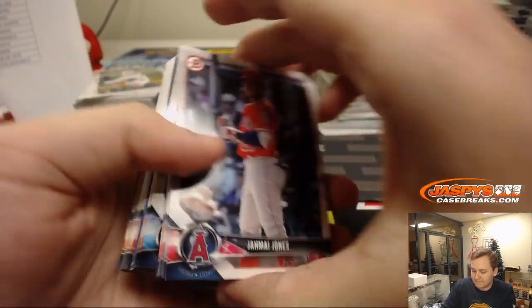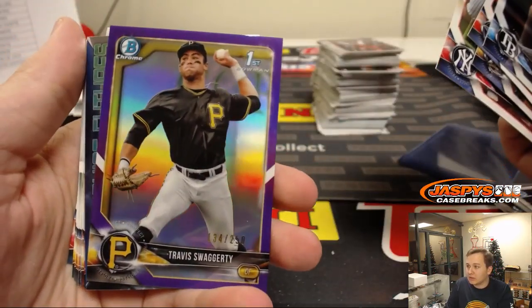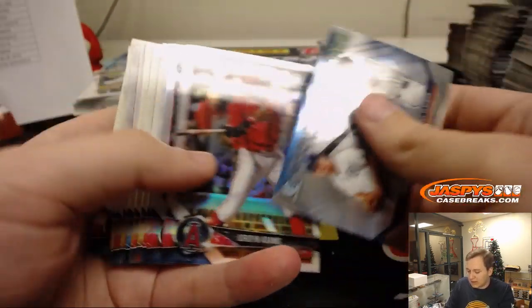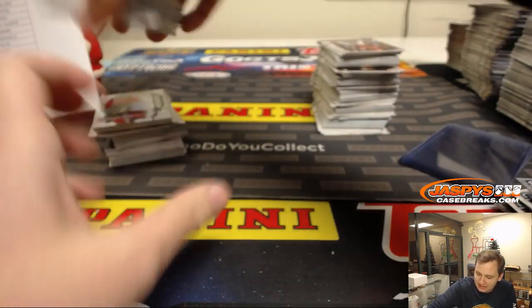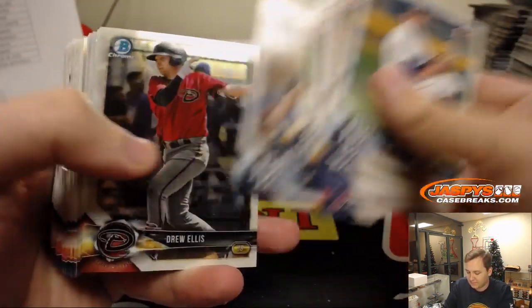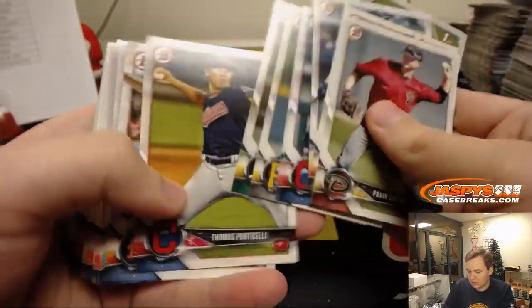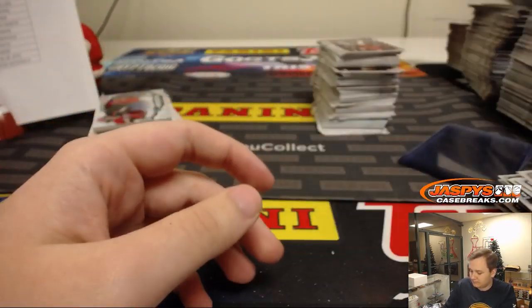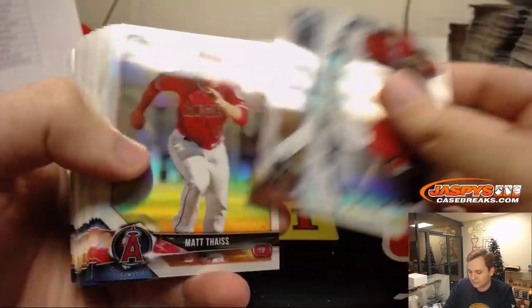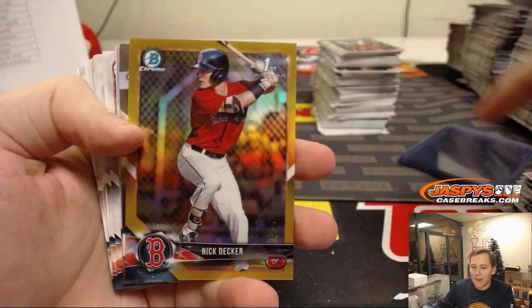The base. Got a purple refractor, Travis Swaggerty, number 250. I know, I was giving everyone a deal on the Tigers. Casey Mize, number one pick. There. We got a gold refractor coming up for the Red Sox. Nick Decker, 15 of 50. Boston Red Sox, Calvin.